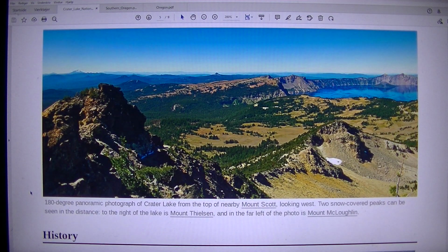A 180-degree panoramic photograph of Crater Lake from the top of nearby Mount Scott, looking west. Two snow-covered peaks can be seen in the distance. To the right of the lake is Mount Thielsen, and in the far left of the photo is Mount McLoughlin. History. Aerial view of Crater Lake.